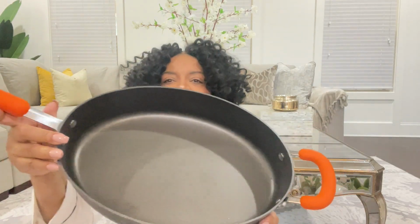The next item that I got from Goodwill is this pan. It is almost like new. I think somebody may have purchased it, tried to use it a couple of times, it wasn't working, and they're like, you know, let me give this up because I'm not a chef, no way. So I'm gonna take it down to the Goodwill. So this is what it is. It's an oval shaped pan with the orange handles. Super, super gorgeous. It has a little bit of weight to it.